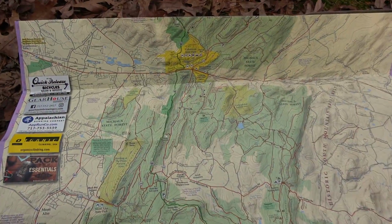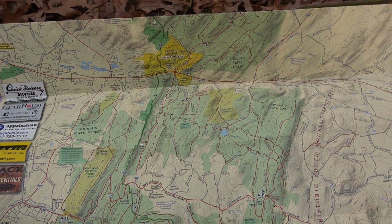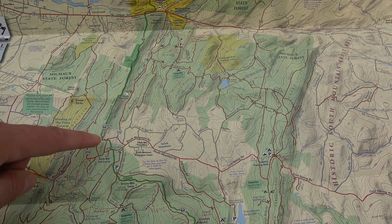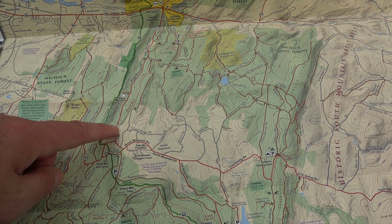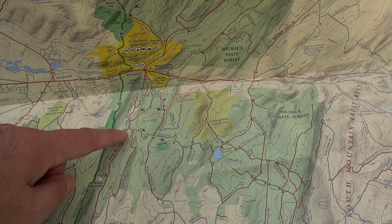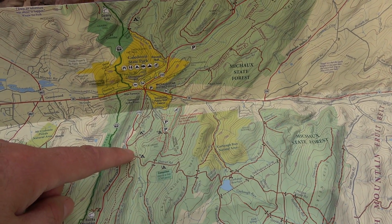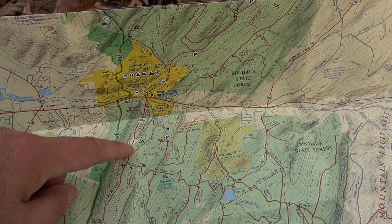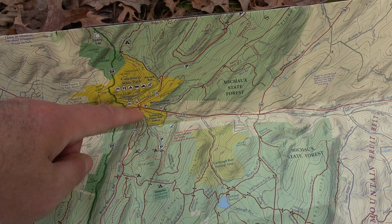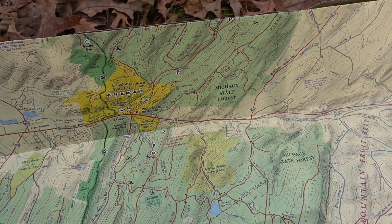Just taking a little break here. I thought I'd give you an update where you are. Of course, we started way up here, came all the way down. Here's where we cut things short, did a road walk, and then we all the way back here on the Raccoon Run Trail. There's that campsite 15. I think I crossed this road just recently, so we're kind of up in here somewhere. So just not too far more to go this way.